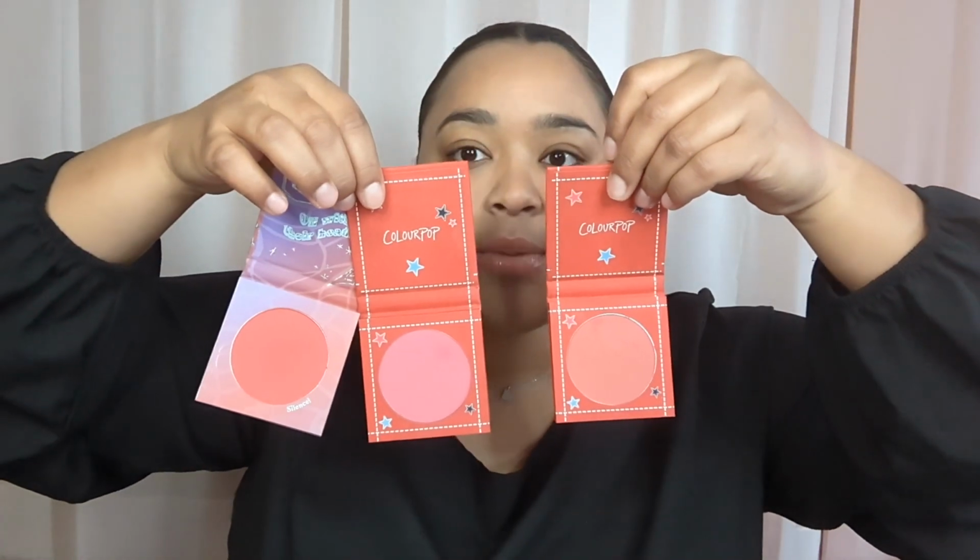Also this one, this is from the Alice in Wonderland collection, the shade Silence. It was sold out too, which usually their Super Shock blushes don't sell out, but this one I did see sold out. This one is a little bit punchier. I can show you them all side by side. This one's a little bit more like watermelon, I should say, and not super like pink. All right, you can see them all together.